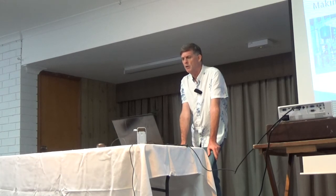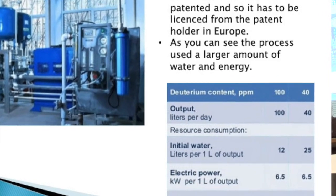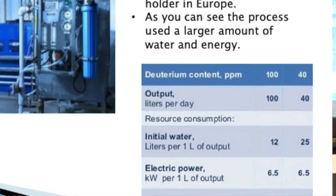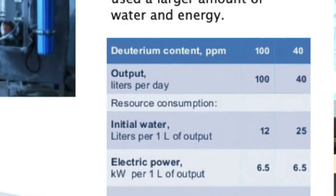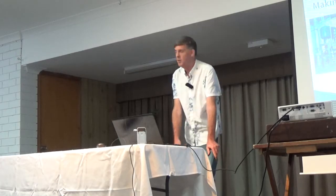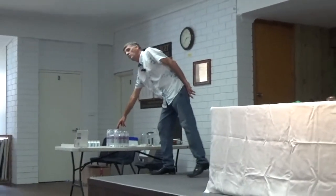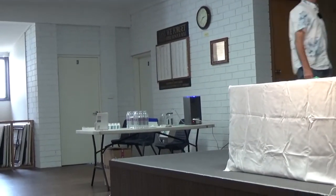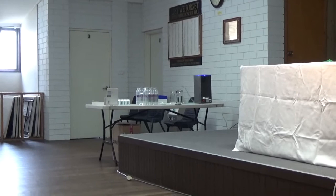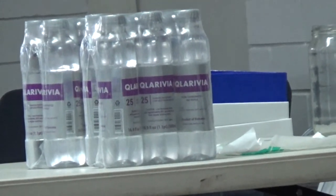So if you see in that little table on the right-hand side, just getting deuterium water to 100 or 40, you use a lot of water and a lot of electricity. See that? So for 1 litre of 40 parts per million, and remember, this is 25 parts per million, so 2 of those bottles is 25. This is just for 40 parts per million. You use 25 litres of normal water and you use 6.5 kilowatts of power.